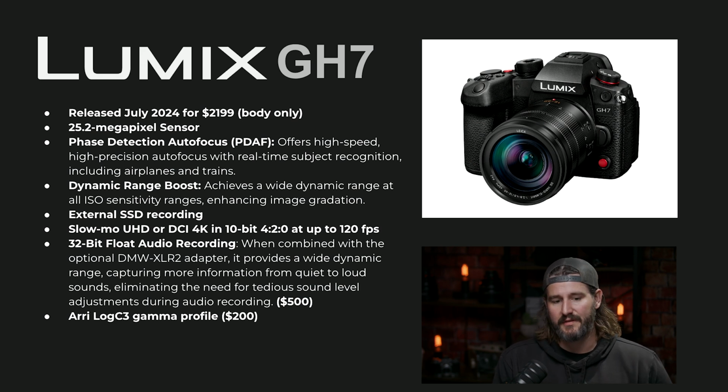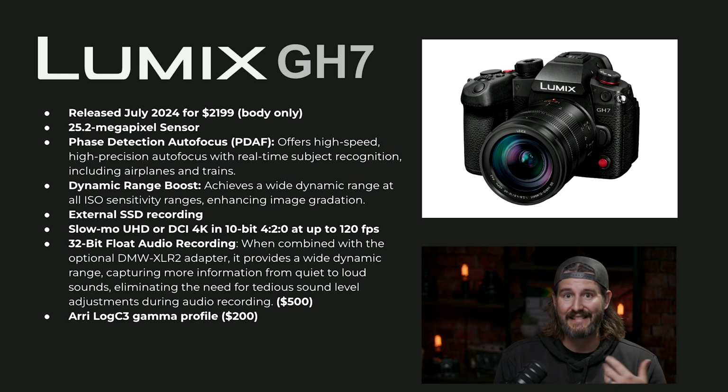I think Micro Four Thirds is a beautiful platform that keeps things small, compact, lightweight, still fast. You still get the shallow depth of field when you want it and when you need it, but you're not bogged down by the size and the expense and the weight of full frame. You get that extra telephoto reach with Micro Four Thirds. There's a lot of reasons to be enthusiastic about Micro Four Thirds to this day.